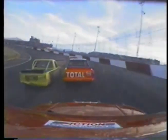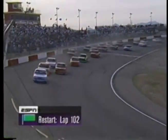These guys have made all the adjustments. Wedge, put it in, took it out, maybe put a spring rubber in. It's time to go racing now. They can't hold back anymore. Let's get after it. Green flies, and we're back underway.